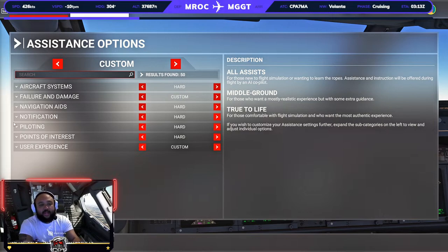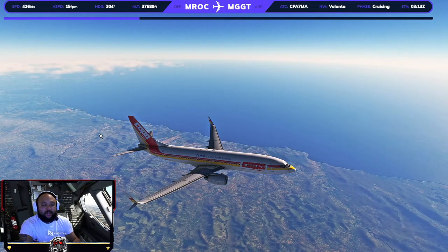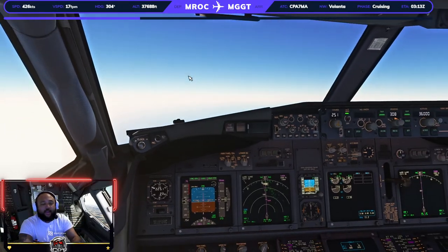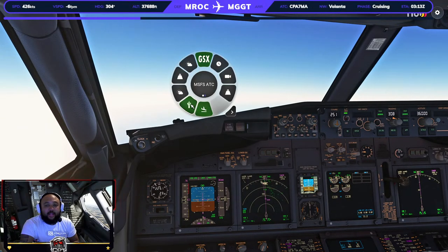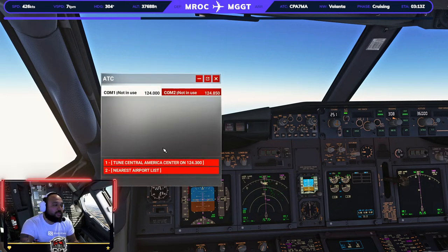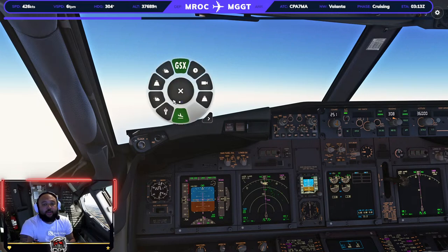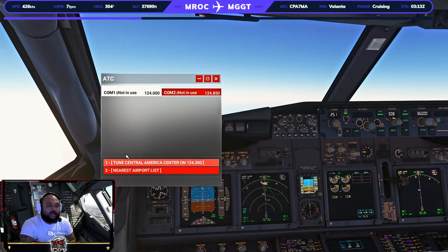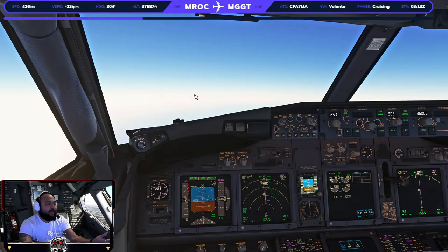So I have no assistance. I don't have the stuff turned on outside. You don't see all the little control things. I don't use in-game ATC. I do sometimes have it standing by, because there's some airports where the gates don't connect through GSX, so I'll just go in here and toggle, talk to ground services and connect the jetway that way. But other than that, those are the settings I have.